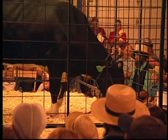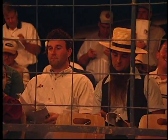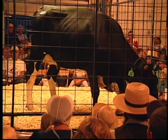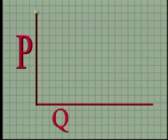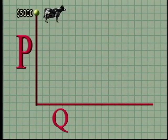$2,350. Probably none of these buyers would admit it, but there may be one who wants a cow badly enough to pay an exorbitant price, say $5,000. So let's put $5,000 at the top of our graph. With a price that's really high, the number of offers to buy will be really low. And that's the first point on our demand curve.